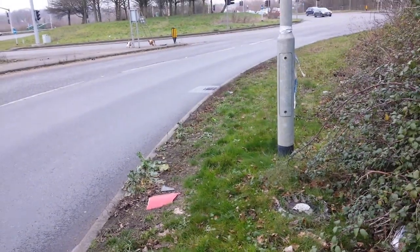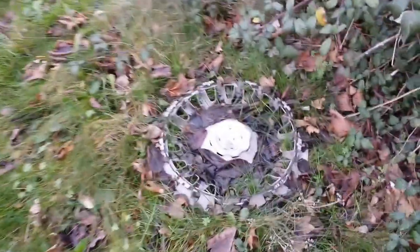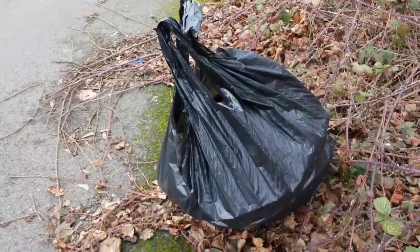Hey guys, I've just found a scrapped Renault Clio wheel trim. Sorry, not Clio, Kangoo. There is a Clastra wheel trim over here. I'm not gonna go any further there. I'm gonna take this. Yeah. All right. That's it, guys. Bye. So I'm basically carrying this bag of wheel trims on my back.